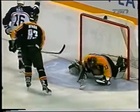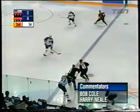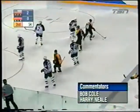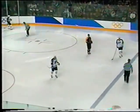Deadmarsh was out there for John LeClaire, who was getting some teeth or cut repair on the line with Modano and Hull. And it went off, I think, Deadmarsh's stick. Or maybe Brett Hull tipped it. Let's have a look. That's what it was. It was tipped a couple of times on the way in. 2-0 US. Whatever. We'll get the official in a moment. And the USA strike early here in the second period at just 54 seconds.